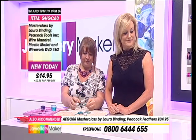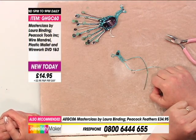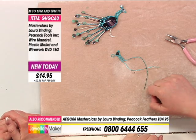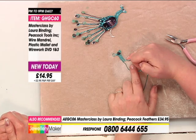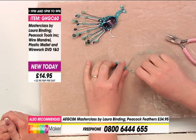Here's one I did earlier. Oh look! He's already ready, except I didn't do his crest. But there's going to be lots of little peacocks running around. I'm bagsying one. So you can see all I've done is just continue that weave all the way down to the neck. And now I've got these wires here.